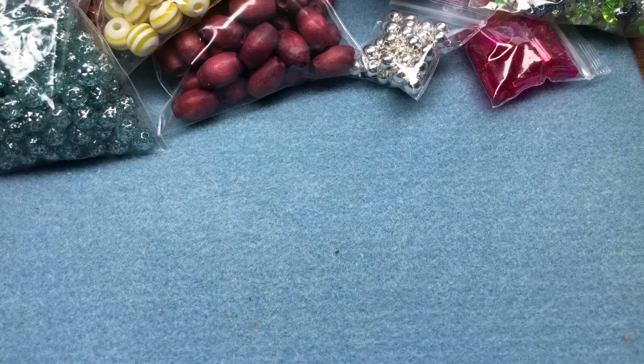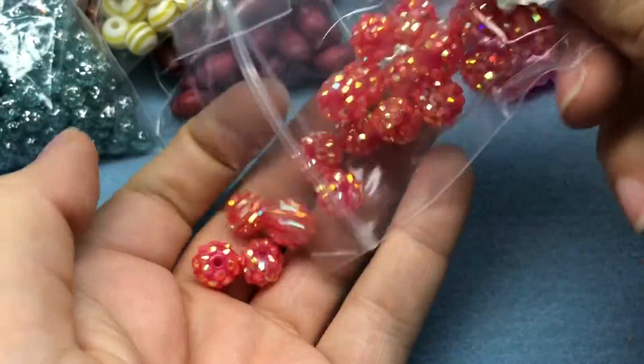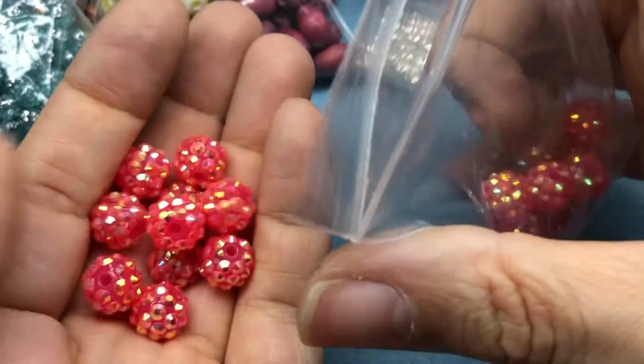Ooh, we've got some sparkles. These would be good again for more strawberry or peach or watermelon jewelry. I love these things. I love them. They're so happy.